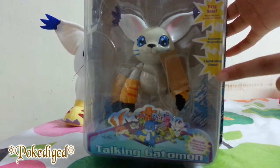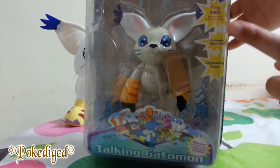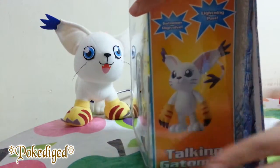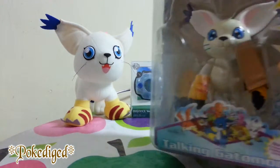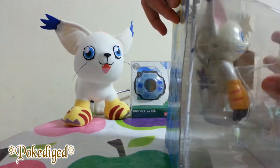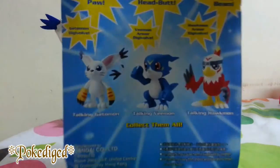There's a voice that she can talk, for example a lightning paw, so you can hear her voice at her back. And before we show you, yep, this is one of the talking samples. One of them is the lightning paw, and here is a Gatomon Digiball. And going to the left, this part right here is actually to show the card, or the one displayed at this area. So before I show the figure of Gatomon, this is the back side of the box.